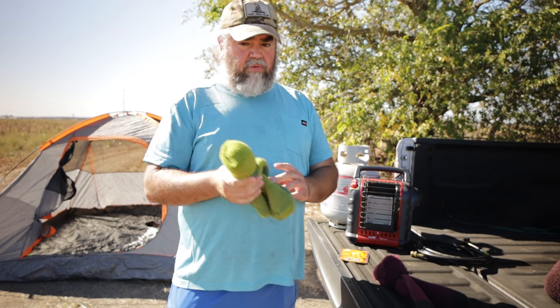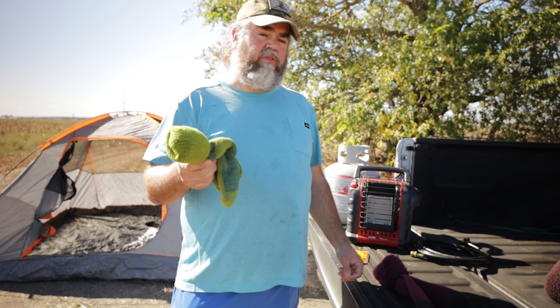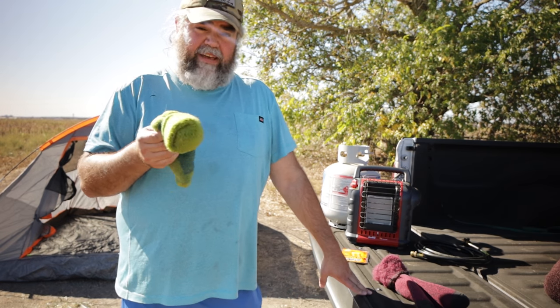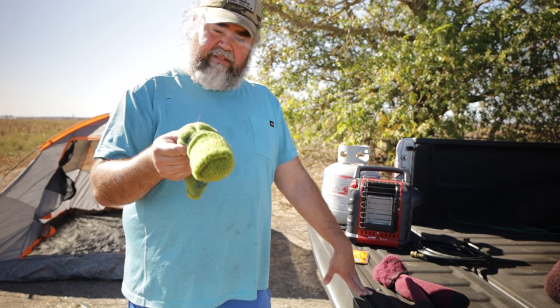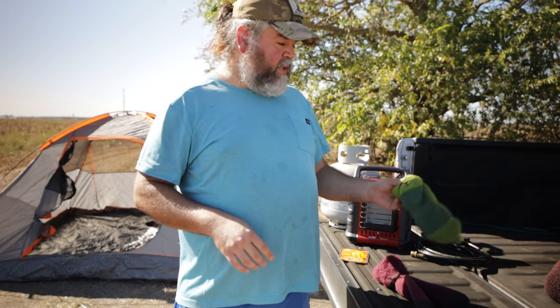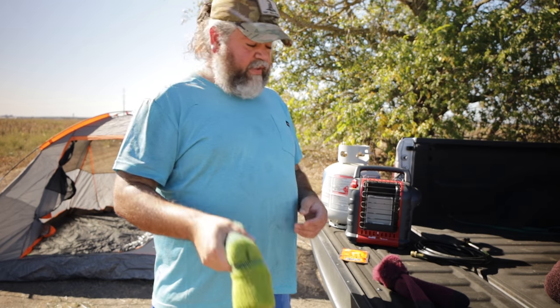Now, obviously, if you're going hiking and being out there in the cold, you may want to have a pair that you wear all the time. But I have a full set for the whole family that stay in the tent, and everybody puts these on when they go to bed at night. That way, when they're getting into their warm sleeping bags, their feet are extra warm.